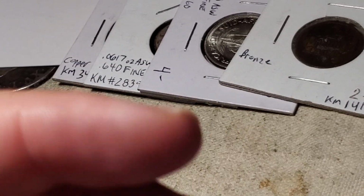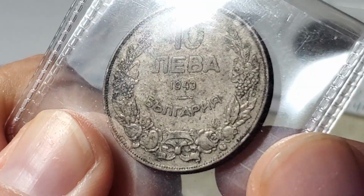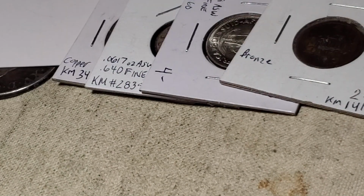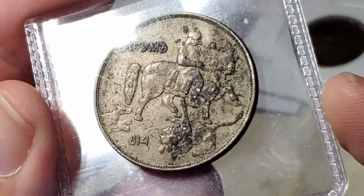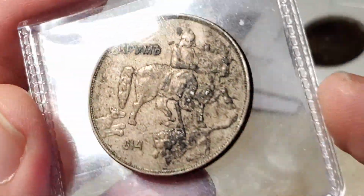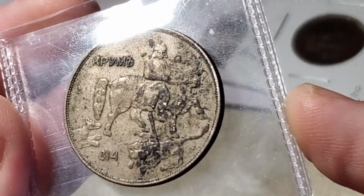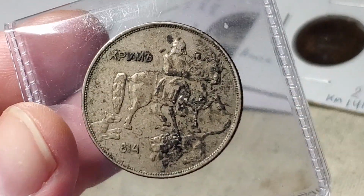That takes us to this one. This one's going to be a 10 leva coin from 1943 from Bulgaria. A lot of the Bulgarian coins at this time featured this imagery of, I believe, I looked it up, Krum the Fearsome, who ruled in the year 814, which is the date on here. It's kind of corroded here a little bit, so I can't quite see everything that's going on, but he's on a horseback and he has slayed a lion. I believe that's what's going on here.